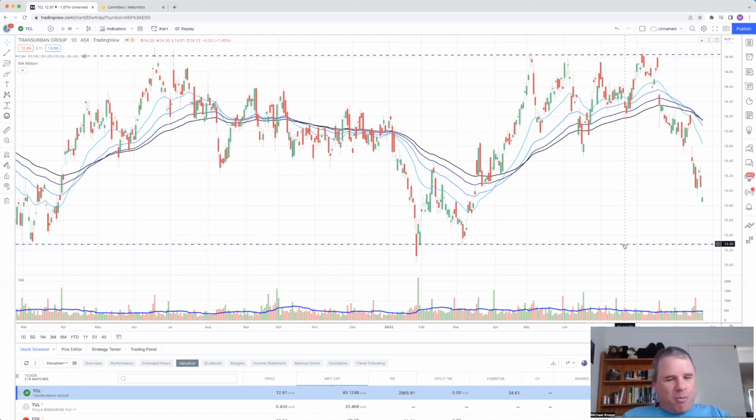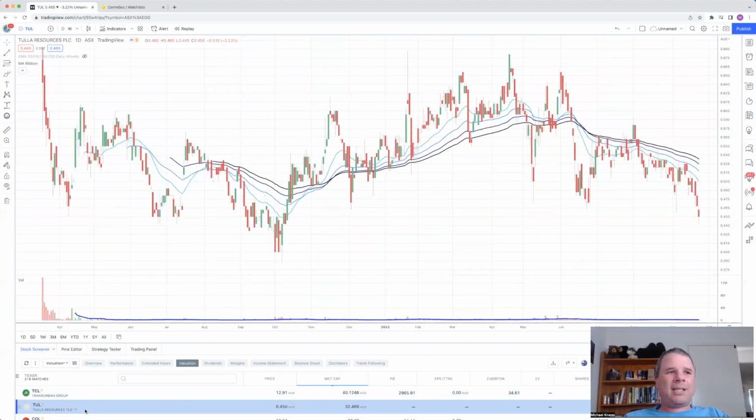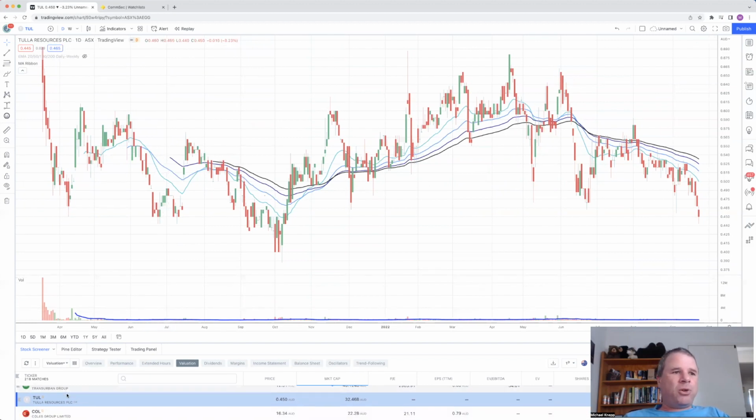So Transurban is of no interest to me in my investing philosophy, my investing, whatever you want to call it, principles. I have no idea. Anyway, second company on the list is a company I know nothing about, Taylor Resources, a newly listed company on the ASX. When I say newly listed, we're talking about the start of 2021, so I won't linger too long on that.